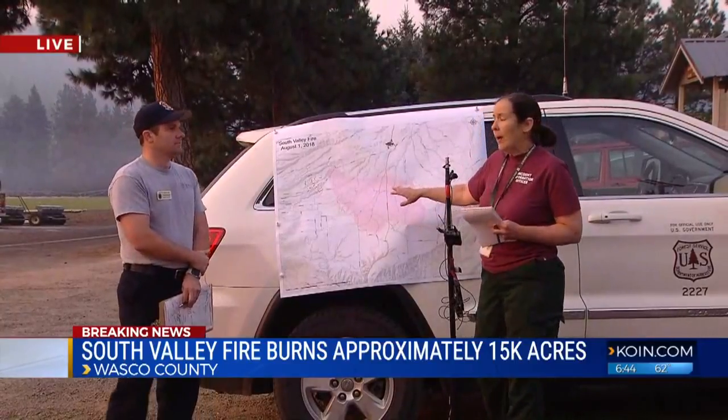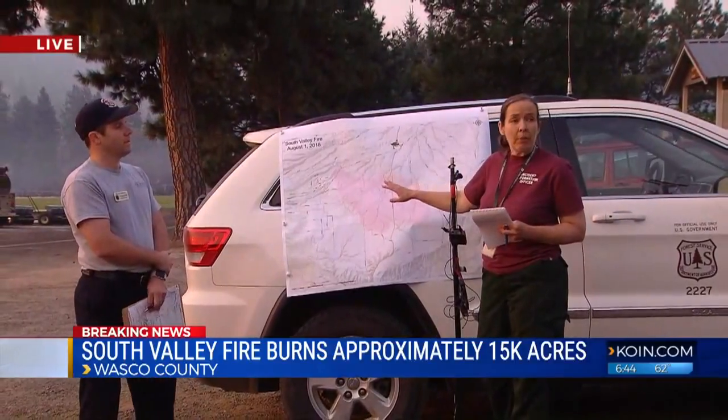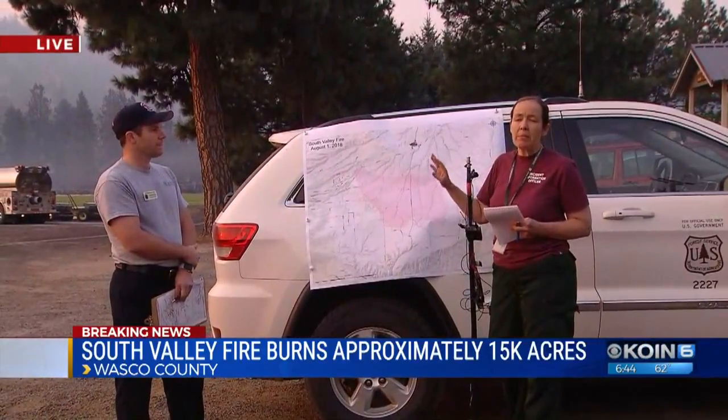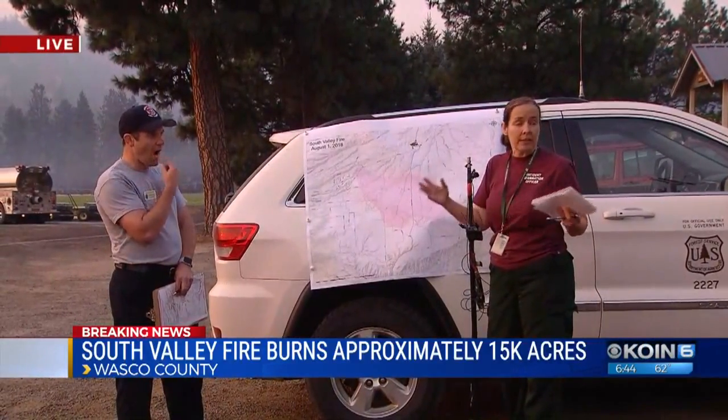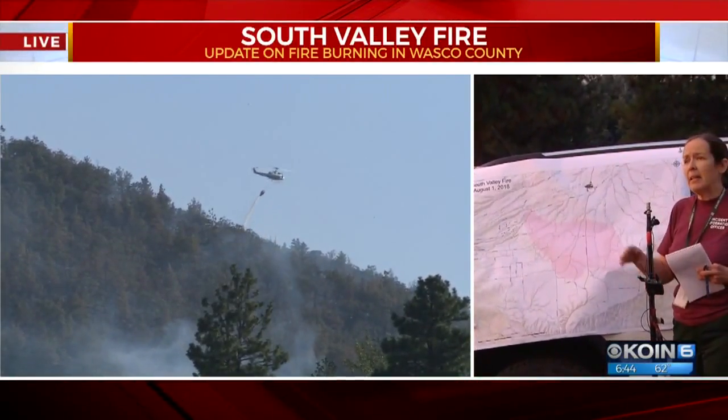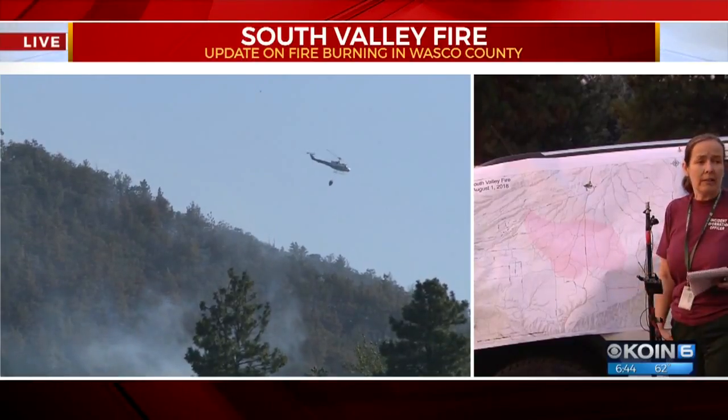Okay, so basically we're in oak and ponderosa pine, and then wheat fields with some that have been harvested to stubble, others not. So depending on if you're in the valleys or on the hills.